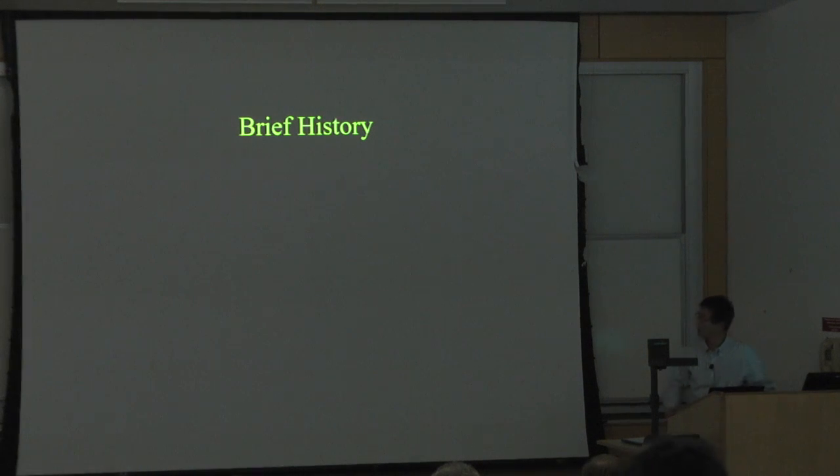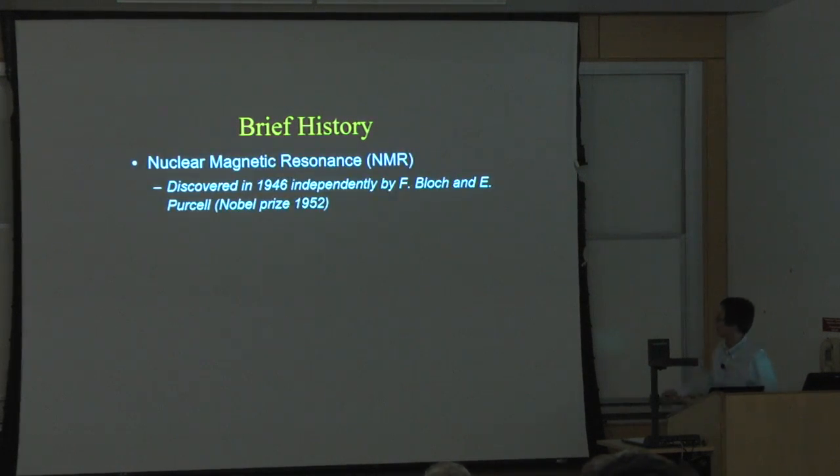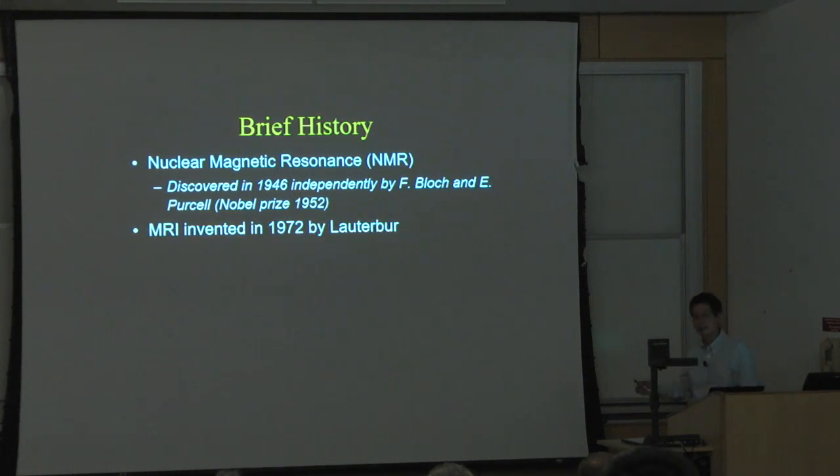Just a brief history. If you left after this slide, you wouldn't miss much. So MRI was, of course, based on this physics phenomenon known as NMR, which was discovered in 1946 independently by Bloch and Purcell, one coming from the classical side, one coming from the quantum mechanical side, and they were both awarded the Nobel Prize in 1952. So this has been, of course, used by chemists and physicists as an analytical tool for many, many years before Paul Lauterbur came up with the idea to make images with the NMR signal. So Paul actually invented this in 1972, although his paper was published in 1973.